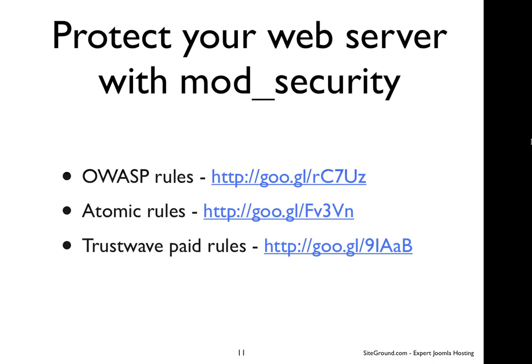Here at SiteGround, we actually create our own rules, and every week we check a list of known vulnerabilities for Joomla and other platforms. And based on the vulnerabilities from the last weeks, we create our own security rules for mod_security to block some of the new attacks that are available for Joomla websites.